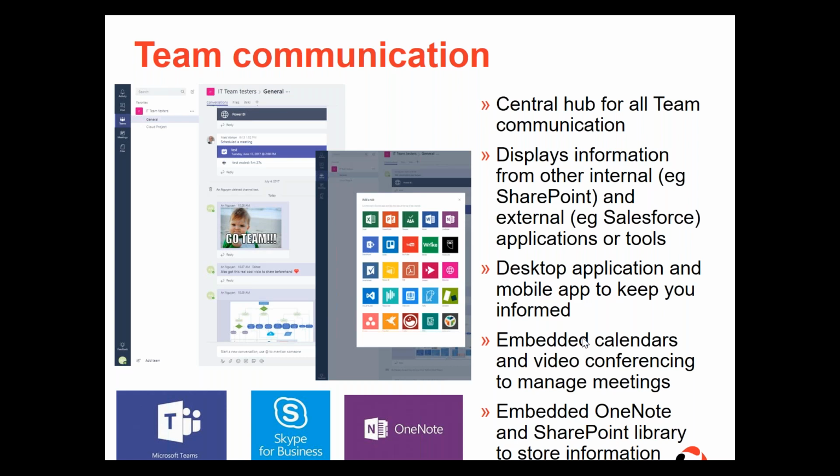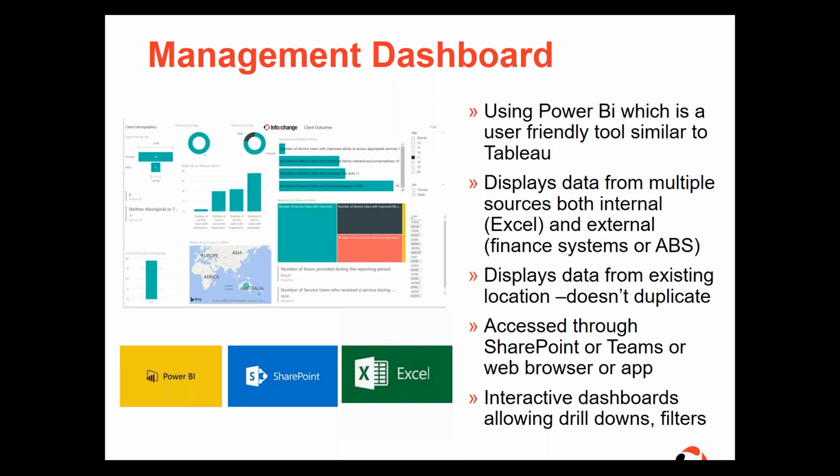All right. So that's one scenario that we see becoming more and more common in not-for-profits. Instead, or as well as building a big intranet, it's using these platforms in a bit more of a casual way to communicate and collaborate. All right. So moving on to our management dashboard.